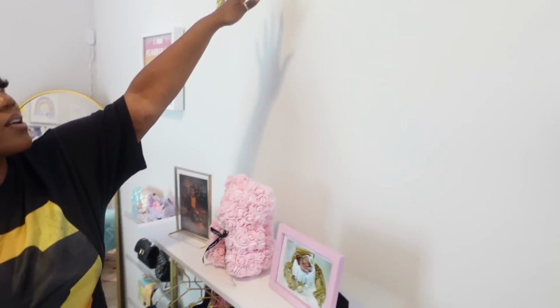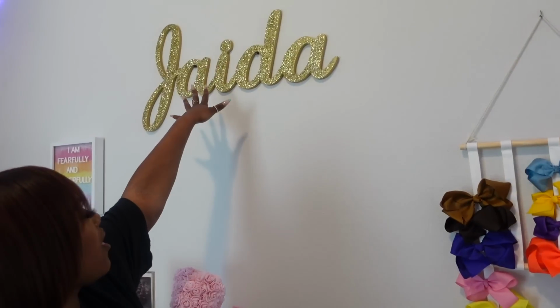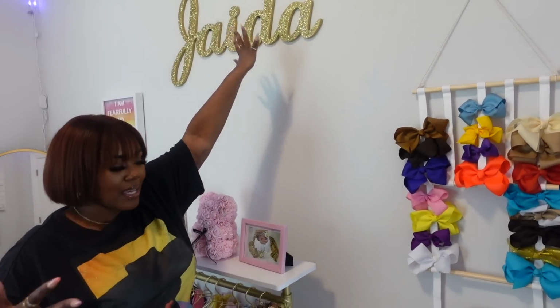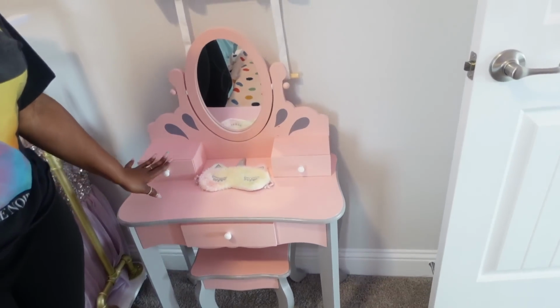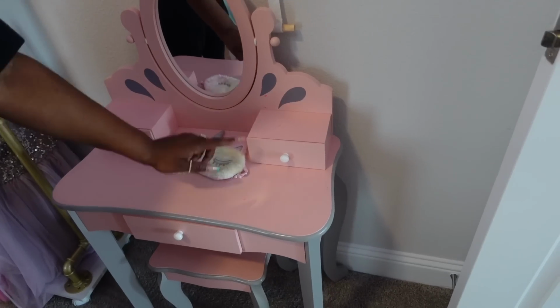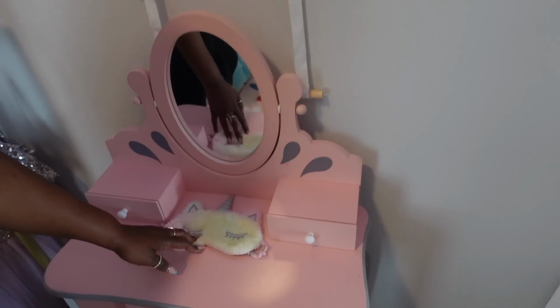I told you guys about her name. I need to get command strips. Excuse those, but this is how I have it for now. I had this at the baby shower, and it's something I've just kept because of nostalgia, right? I don't know where this is from. My aunt got this for her 4th or 5th birthday. She loves to sit here. You can see it's well worn. She does sleep with this every night. So we just put this here.